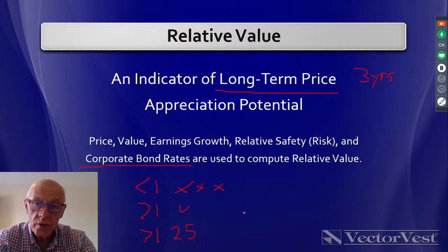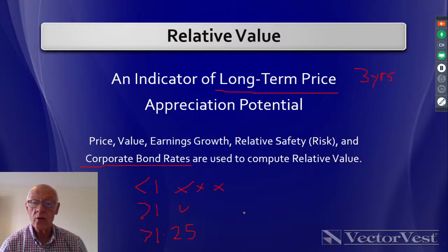So the first qualification, ladies and gentlemen, of a worry-free stock is that the relative value must be greater than 1.25. And you can certainly, from the stock viewer, eyeball that, or later on we're going to use Unisearch to automatically find those for us. So that's our first characteristic of a worry-free stock.